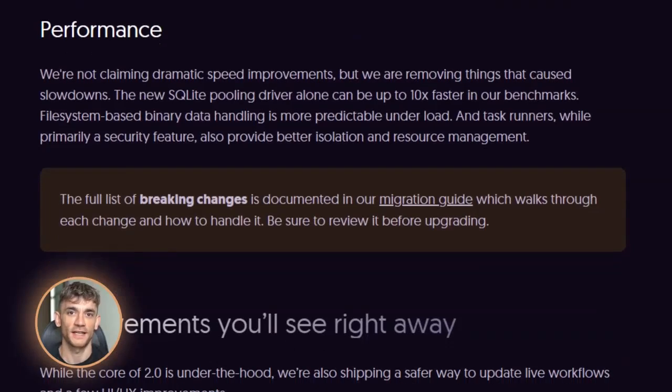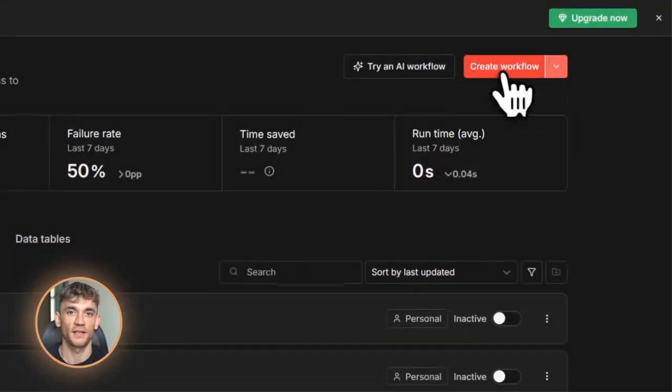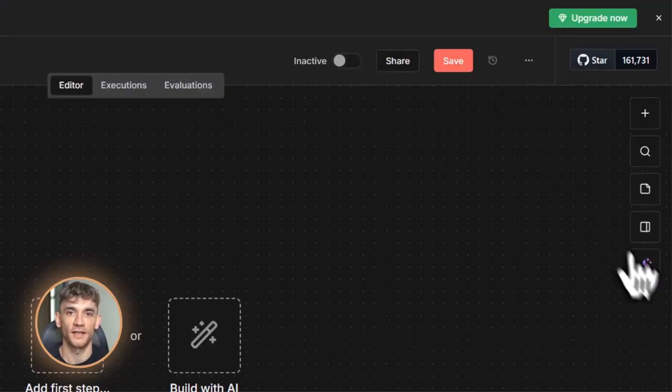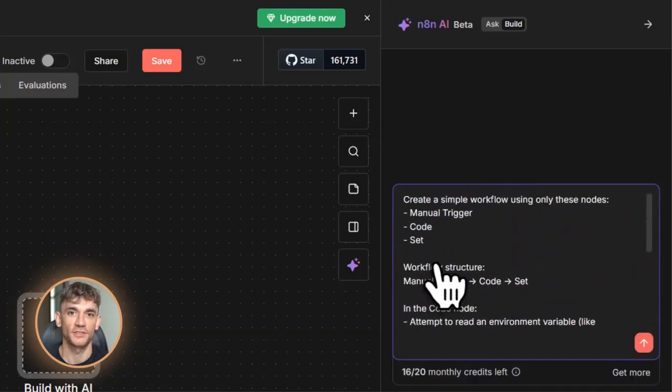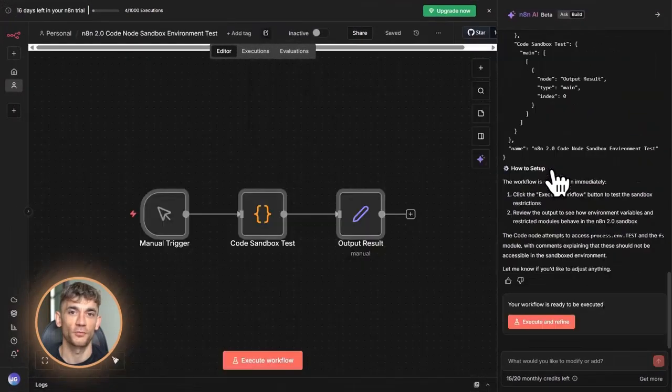Here's the thing, n8n has been around for a while now. Version 1.0 came out in July 2023. That's over 2 years ago. Since then, they went from 30,000 stars on GitHub to over 160,000. Their community grew to 115,000 members, and their team went from a small startup to almost 200 people. They're not playing around anymore. This is enterprise level stuff now.